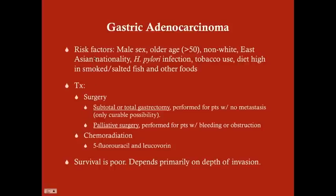East Asian nationality. Why do I say nationality and not just East Asian? Because East Asian people who are, let's say, the child of Japanese immigrants and were born in the United States, don't have the same risk as people who are from Japan or from China. So if you grew up in the United States, then the East Asian factor does not play a role. So that's interesting, but we don't really know why that is. It probably has something to do with the fact that a diet high in smoked and salted fish and certain other foods increases your risk of gastric adenocarcinoma. So that may have to do with the cultural factors, the diet, etc. Not that our American diet is something to brag about.